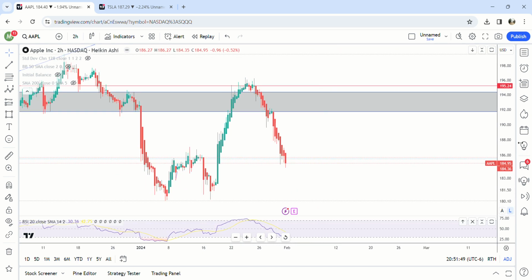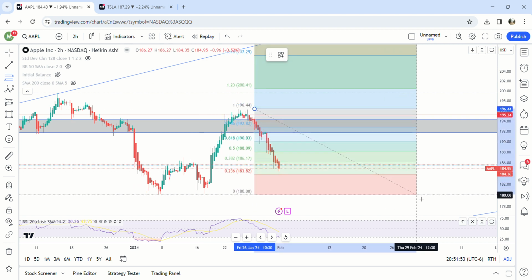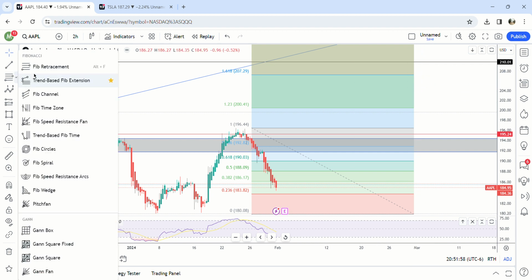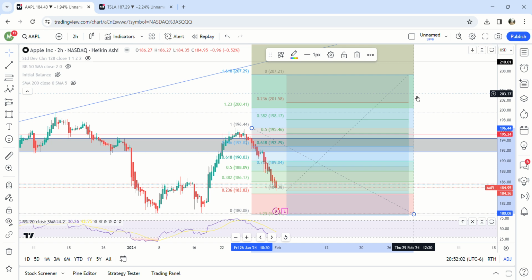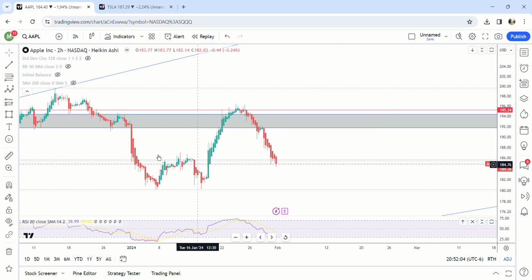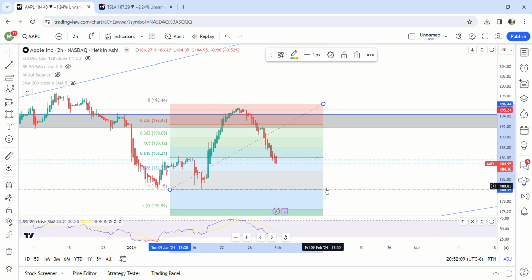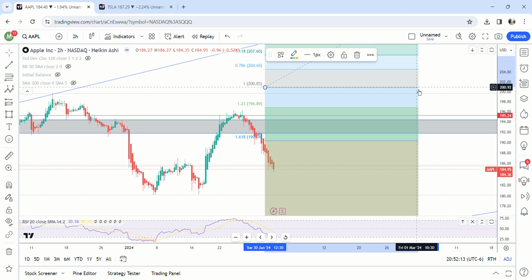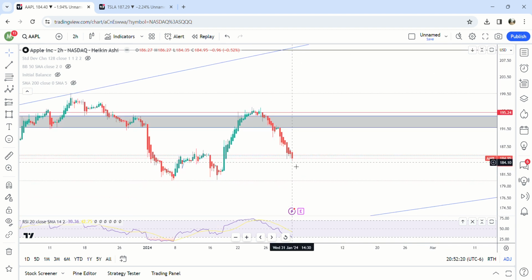Maybe that's a second wave. That would be my guess. Let's just see. So 207, let's see where that would go. 207, pull back to 201. And let's just see. It goes a little bit past it, but 212 would be my target. There's a possibility this is a second wave.